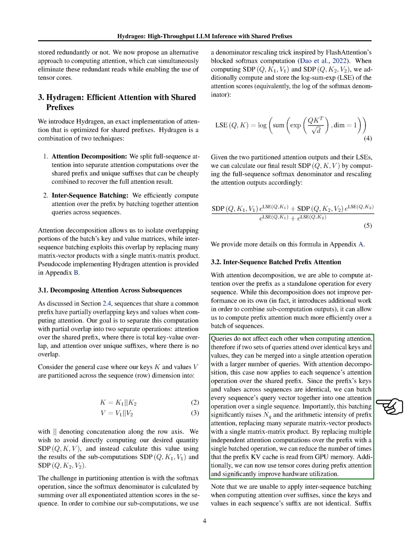But what if our sequences share more complex patterns, not just a simple common start? For example, some sequences might share not just a beginning but also some middle parts, forming a sort of tree structure where each branch represents shared sequences. We've adapted our method to handle these more complex scenarios as well, allowing us to efficiently calculate attention in cases where the shared parts of sequences form a tree.